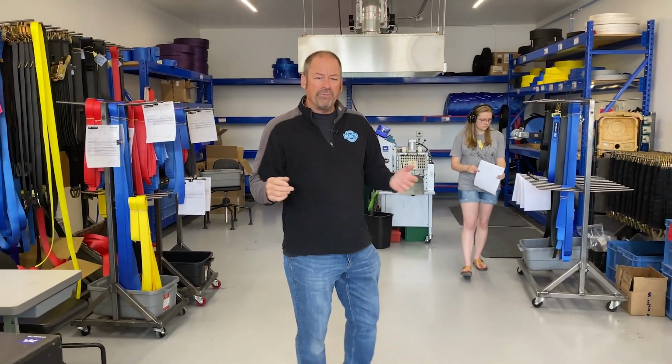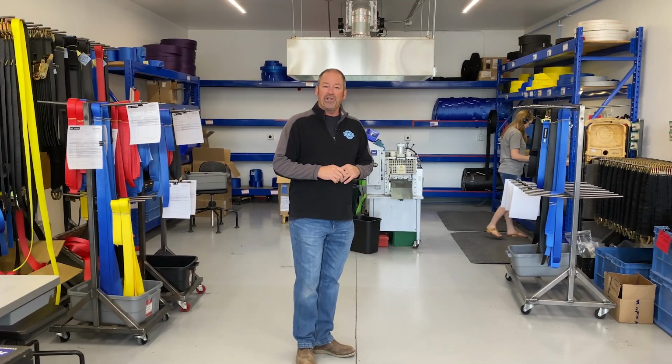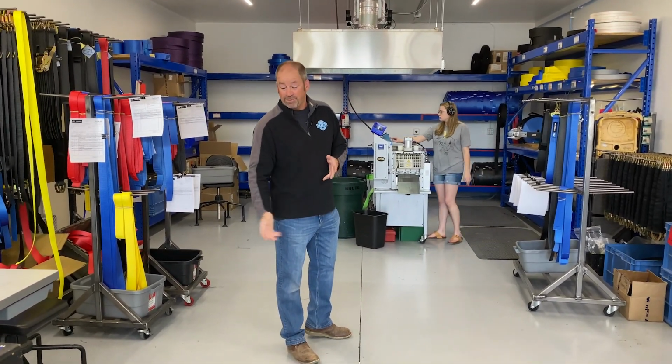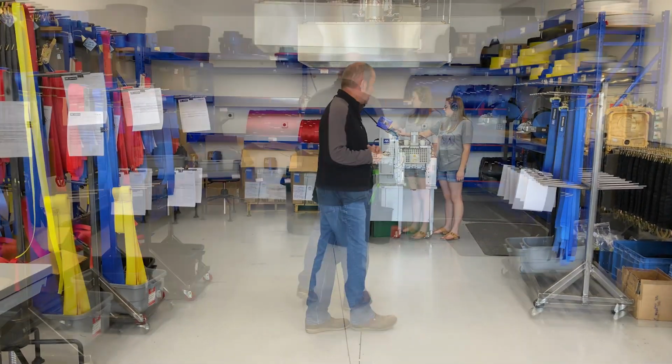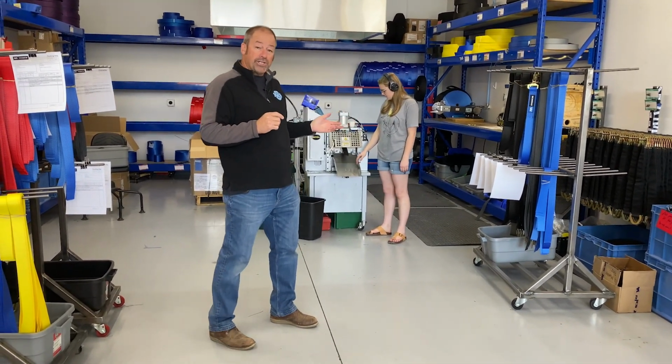It's a fun environment. We listen to podcasts and crime investigation stories and books on tape and whatever else. That's part of the fun here. You can tune into your own favorite station. Bring your dog to work. We're family. So this is an example of the large strip cutter.